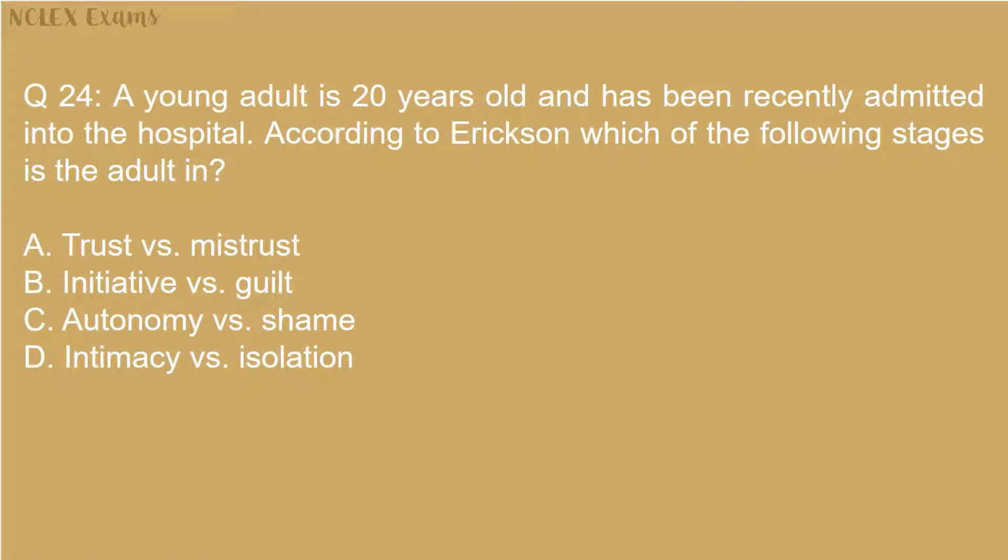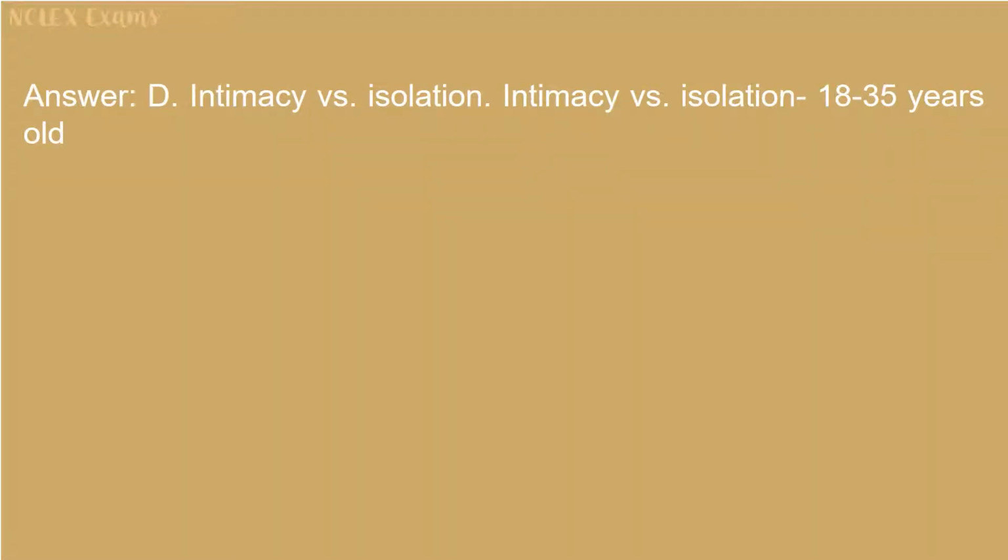Question 24. A young adult is 20 years old and has been recently admitted into the hospital. According to Erikson, which of the following stages is the adult in? A. Trust versus mistrust. B. Initiative versus guilt. C. Autonomy versus shame. D. Intimacy versus isolation. Answer: D. Intimacy versus isolation. 18-35 years old.